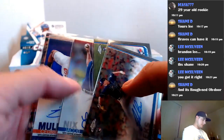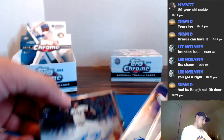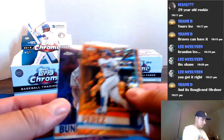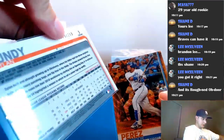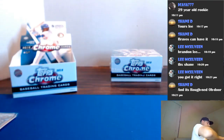Refractor, Jacob Nix. Cedric Mullins, purple, out of 250. And then Ray Black for the Giants. Then we got our orange wave, Salvador Perez, out of 25, 22. Then Dylan Bundy out of 299, 129 out of 299. All right, make some room.